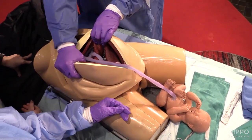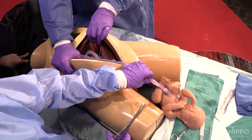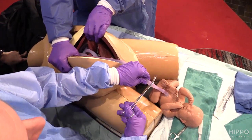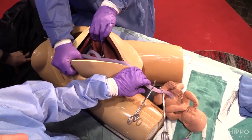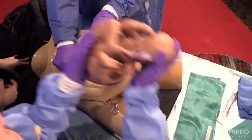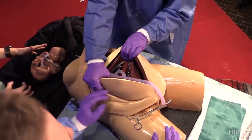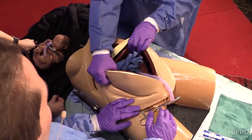Now, is there any particular place I clamp or pretty much it doesn't matter? I don't think it matters. Do we have an OB-GYN in the crowd who can answer that for me? I go fairly close to the umbilicus. All right. Yeah. And then cut between the two clamps. Lovely. Hand that off to your neonatal team. Good. If you're very blessed, you have a neonatal team. If not, you have your second emerge doc who now has a baby.